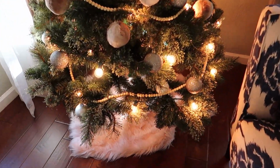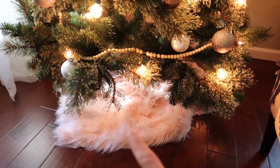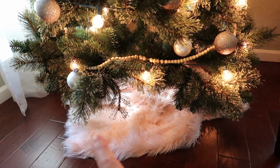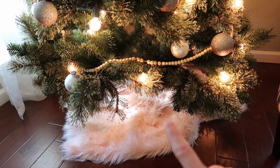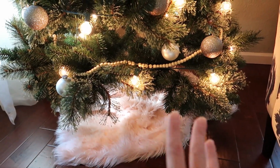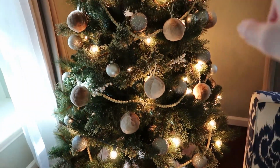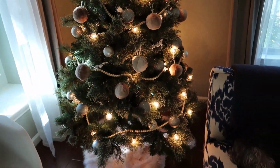And for a tree skirt, I actually don't own a tree skirt. I just use a blanket or some fabric. This is some extra fur fabric that I had from another project, and I liked that it was kind of blush, matching the fur balls, so that is what I used.